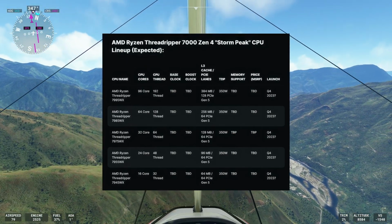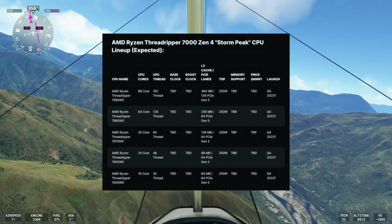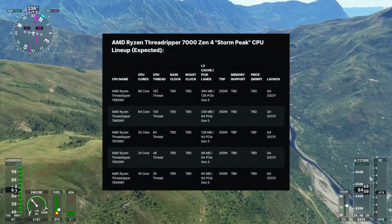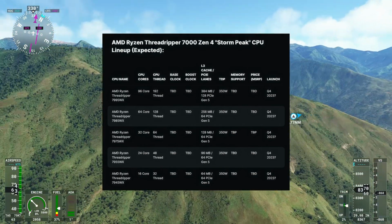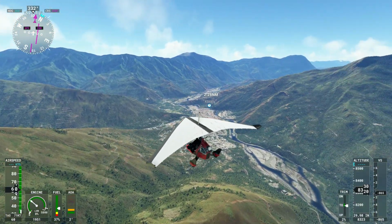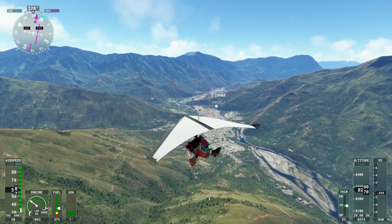I believe a lot of workstation users are sort of waiting on the release of new AMD Threadripper CPUs, as there are no Ryzen 7000 Zen 4 based Threadripper CPUs at the moment. These new upcoming HEDT processors should give workstation users a significant bump in performance, as they will be based on AMD's Zen 4 architecture. I'm interested to see how these new Threadripper CPUs perform.